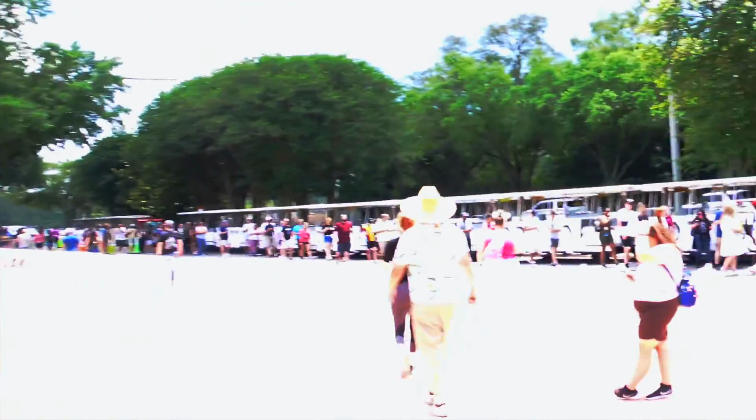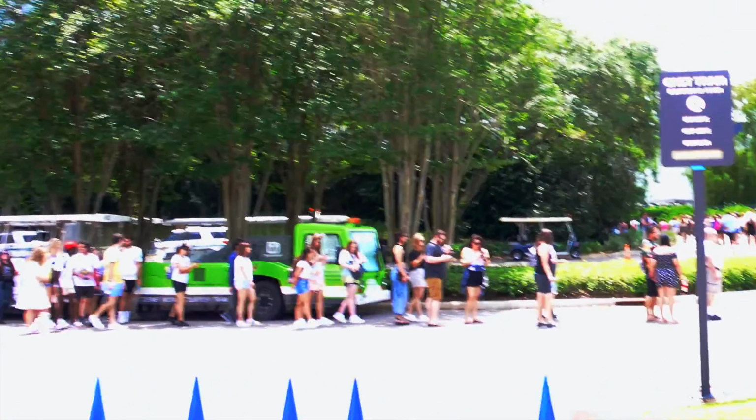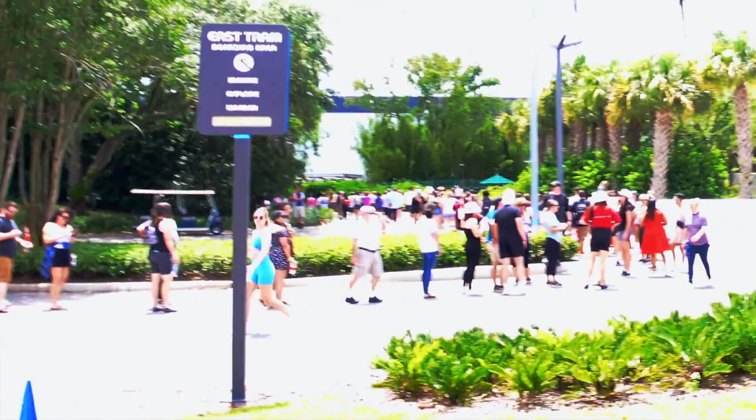Look at this line for Guardians of the Galaxy. It's all cast members getting their sneak peek at the ride.